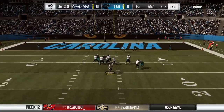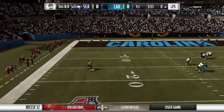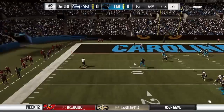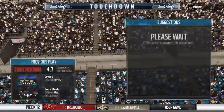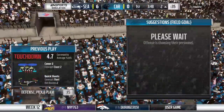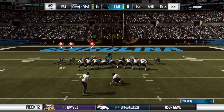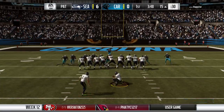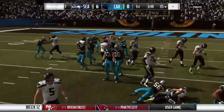Here's Wilson. Now he's flushed out left. He can run for it. Touchdown, Seahawks. Jason Myers now for the extra point. Oh, they get to the football. It's blocked.